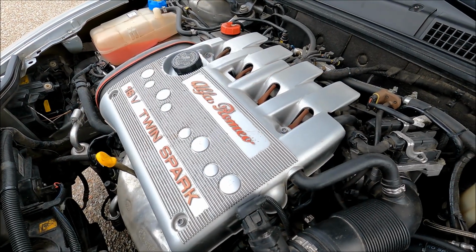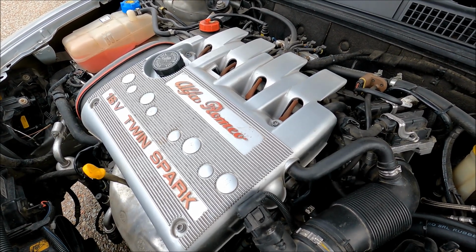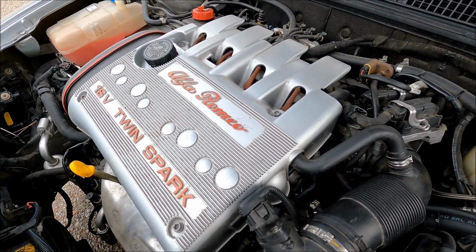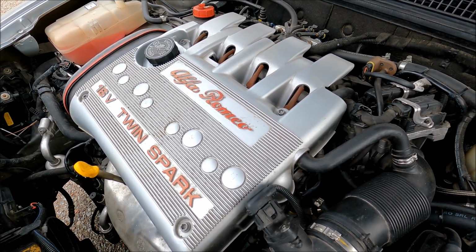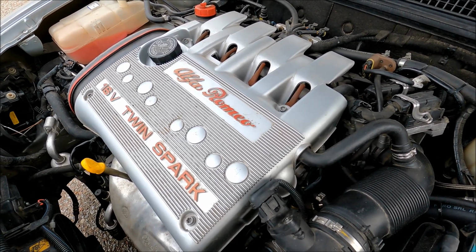So why do I do this? Well, the oil with time starts to degrade, and when the oil degrades, it loses its lubricating properties. When that happens, the metal components inside your engine start to wear out. Now, this is not any significant damage, but over the years that damage accumulates and it's gonna shorten your engine's life.